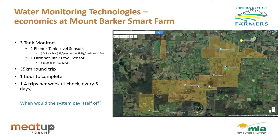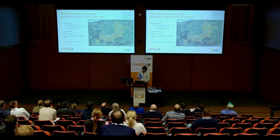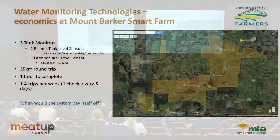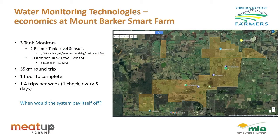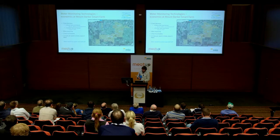So the Smart Farms Initiative works over three main demonstration farms that we've got, and I thought I'd bring it back to one example. On this one farm located at Mount Barker, we've installed three tank level monitoring systems. Two of these were the LNX branded, which is that one, and the third one was a FarmBot system. They both have their strengths and weaknesses, and they've also got varying price points. So $640 and $88 a year to keep it running, compared to $1,120 and $340 a year to keep it running. So near on 30 cents a day compared to nearly a dollar a day is quite significant.